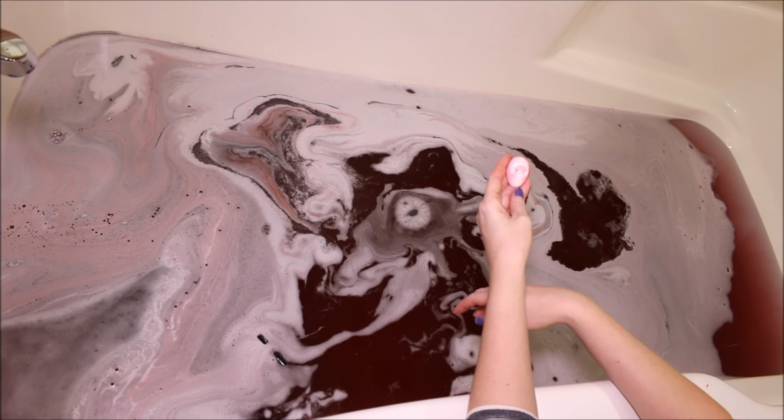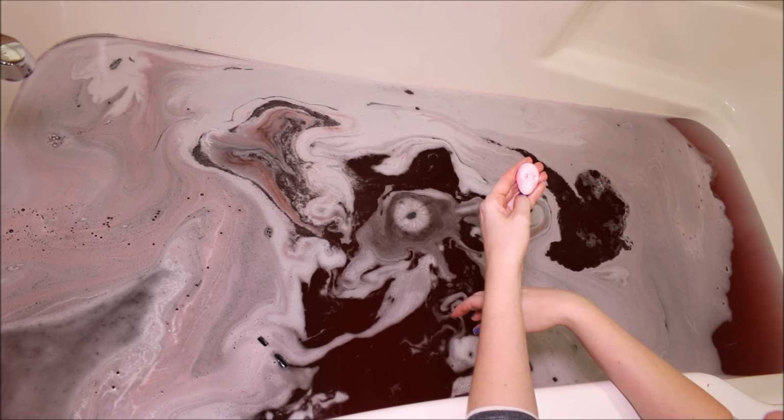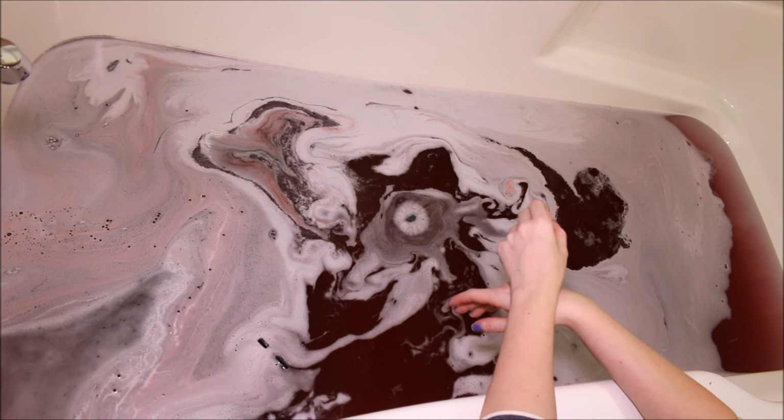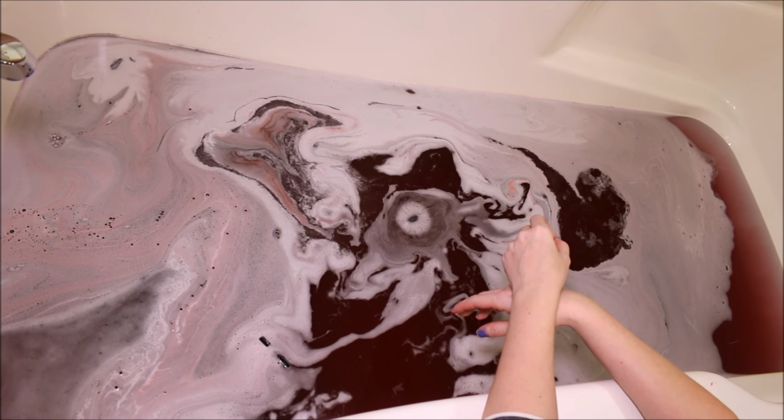And we were also left with our little bar of soap that we can use when I get in the tub. So I am anxious to fill up my tub a little bit more and hop on in, and I'll be back with what I thought afterwards.